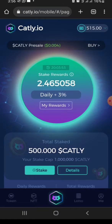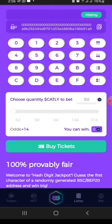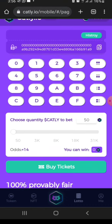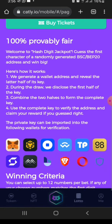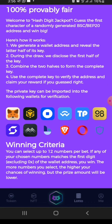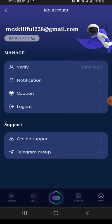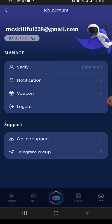So let's see other places. There is Lotto right here. What's the Lotto all about? I think you need to key in for draws, right? Those that are good with Lottos or those betting. So that is it. Probably fair. Welcome to Hash Digit Jackpot. That's that for the Lotto.